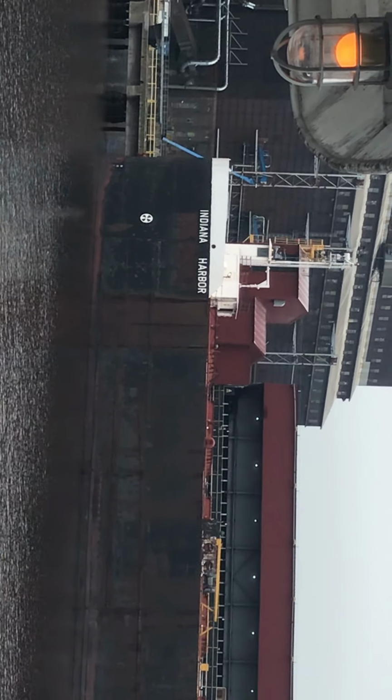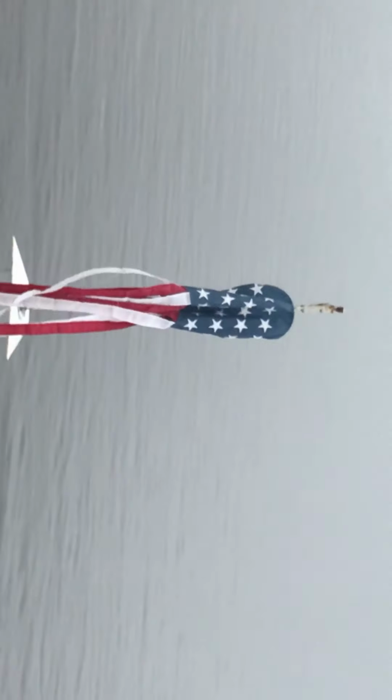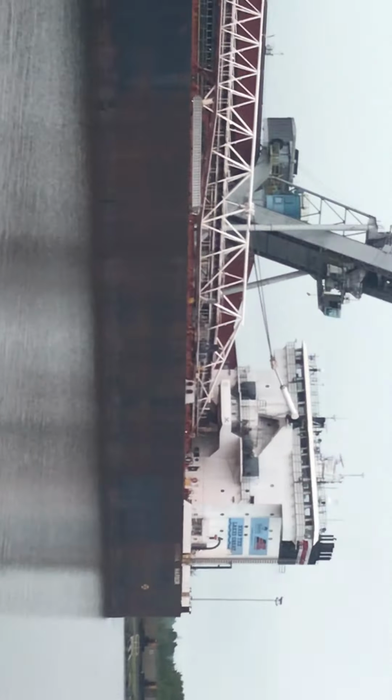So the captain will send someone to the front of the vessel, to the bow, a deckhand, and that deckhand will radio back and forth with the captain to let him know. So you see the white structure that's kind of shaped like a phone booth? That's where our deckhands can go. Because I don't care what the weather is, if the captain can't see, we need a deckhand out there, right?